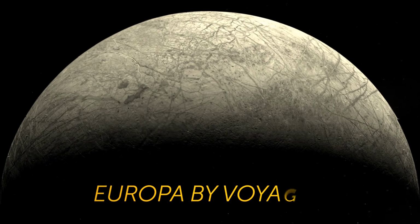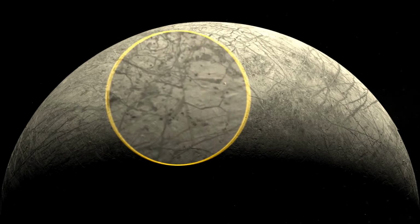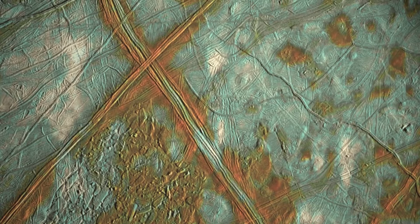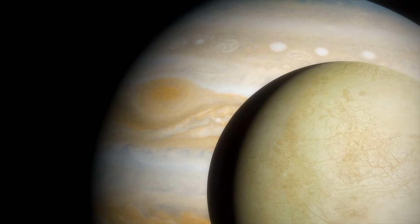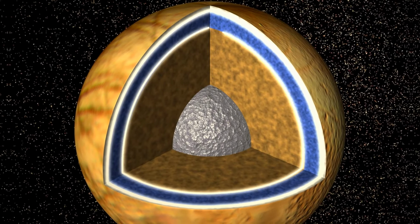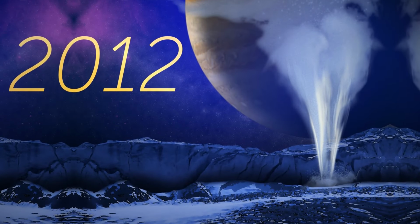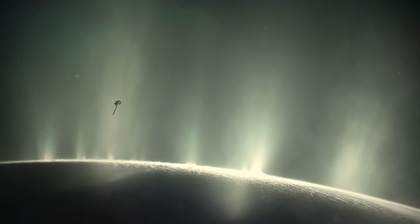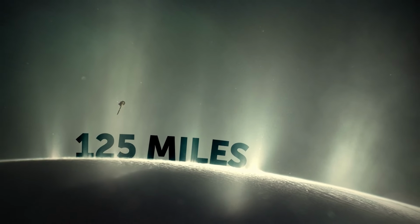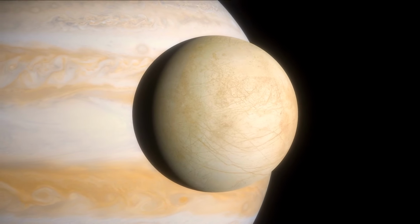The first images we got from there were taken in the 1970s. Its surface mostly consists of water ice. Europa has long fractures, often around a mile wide, that can extend for thousands of miles across its surface. They were probably formed as the crust pulled apart from tidal forces on the mysterious ocean beneath the surface. In 2012, scientists discovered water vapor plumes erupting close to its south pole, rising up to 125 miles. These plumes can help us find what's inside Europa without having to land there.